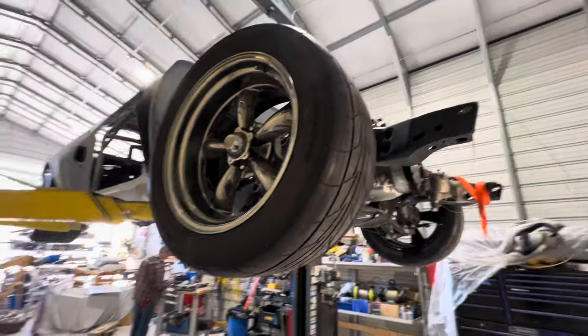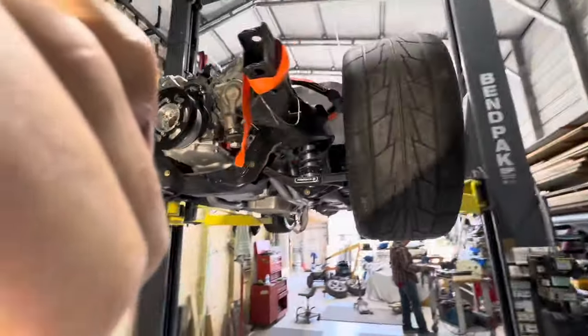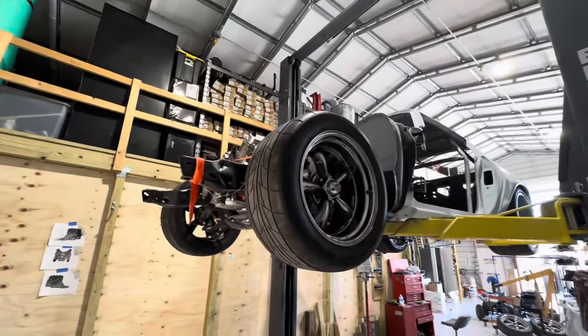Those have got the other wheels back on there, but it's obviously got the same wheels on the front as the back. Sitting over there somewhere.